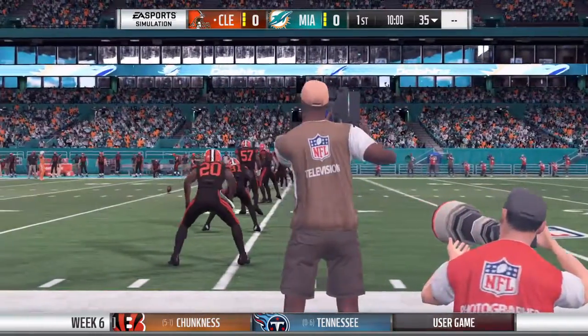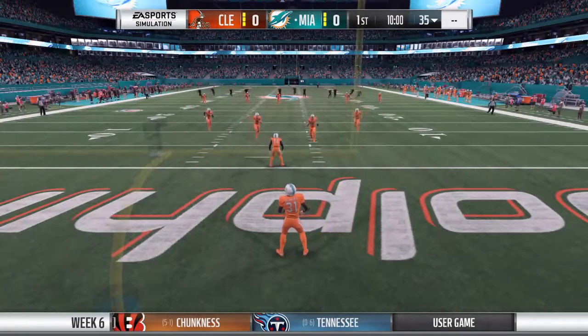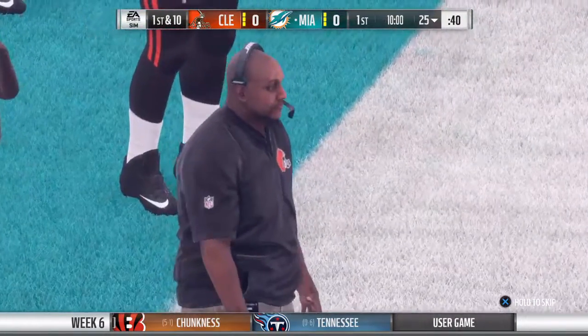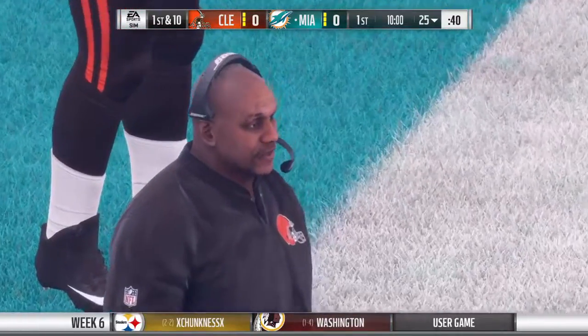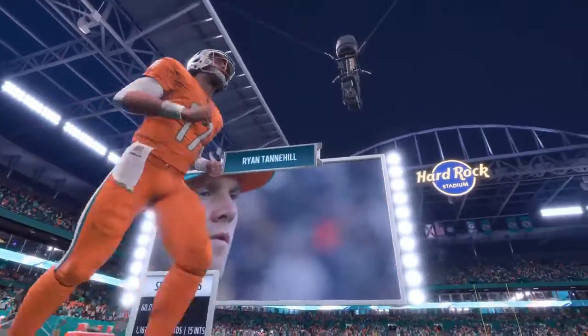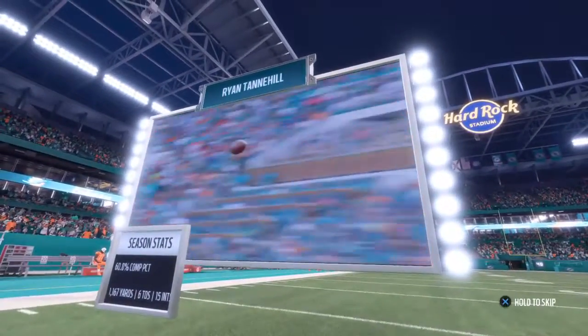Set to go now in Week 6 of the NFL season, and we are underway on EA Sports. And this will be a touchback as that sails over the end line. So here come the Dolphins now as they get set to take over on offense. They're led out by their strong-arm quarterback out of Texas A&M.